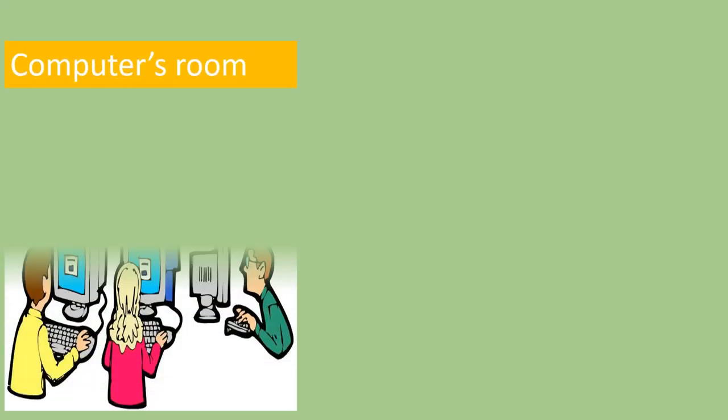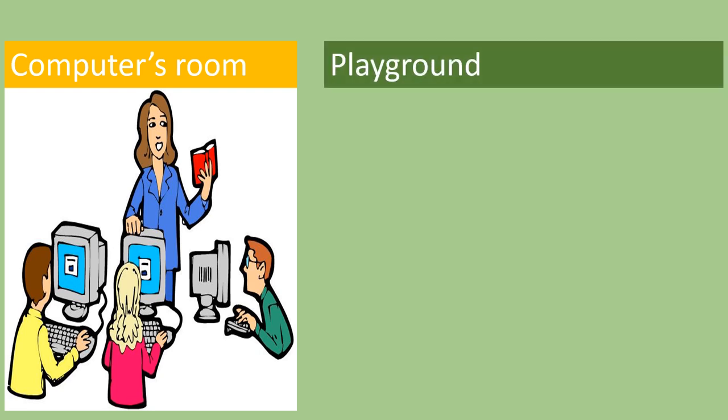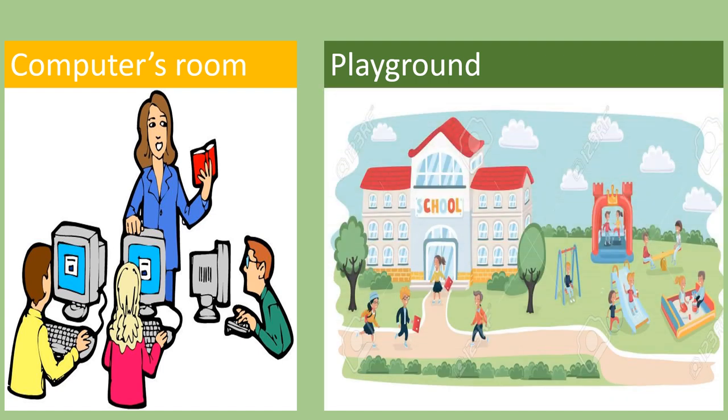Number seven, computers room. Students learn about computers in this room. And number eight is playground. A school has a playground where children play different games like football and cricket.